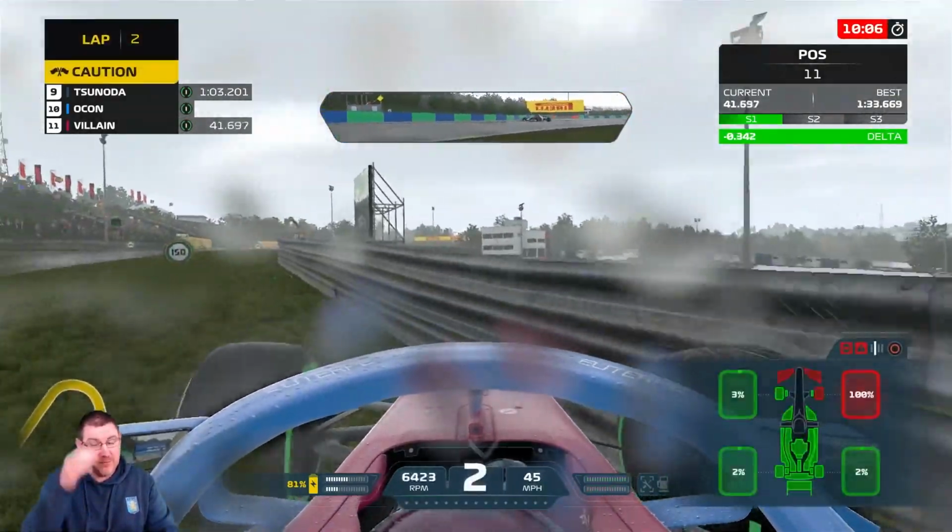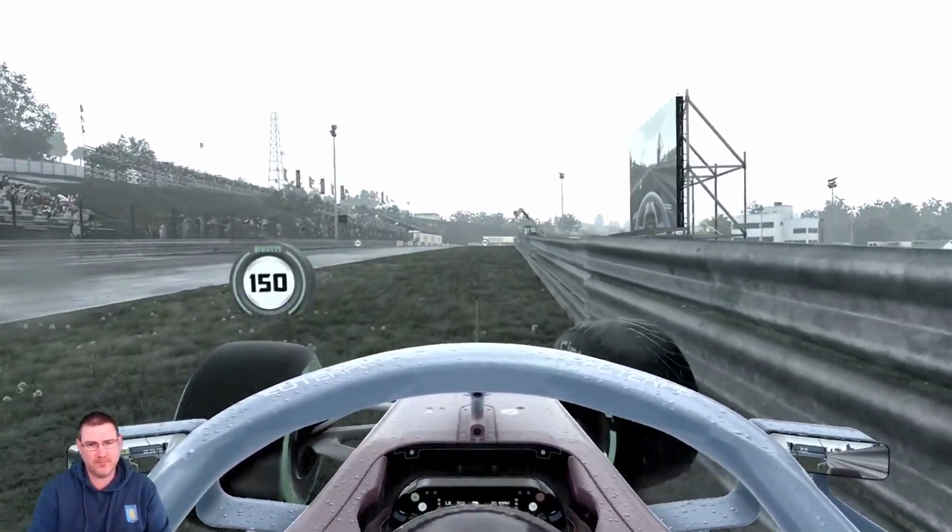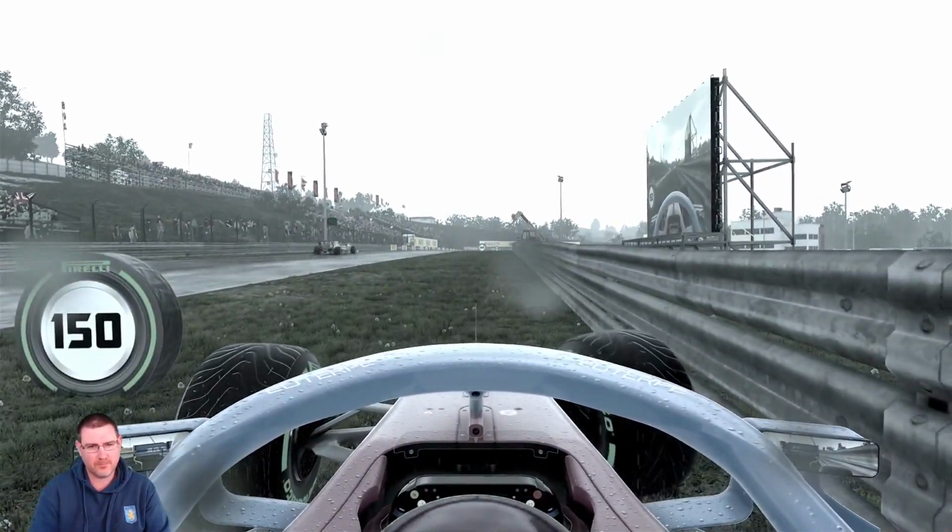We need you to move up into the... Are you okay? That was a nasty hit. Turn the engine off and wait for the marshals.